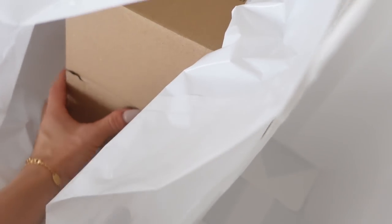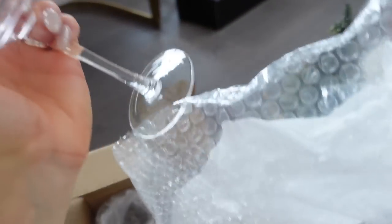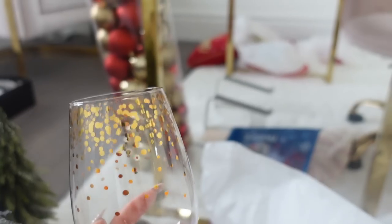These are really adorable. And I also got, okay, I don't want to open all of them, but just to show you what they look like, I got these beautiful glasses.